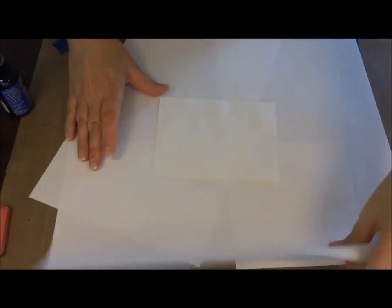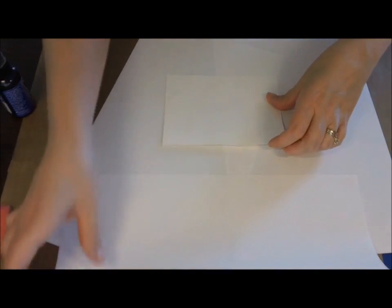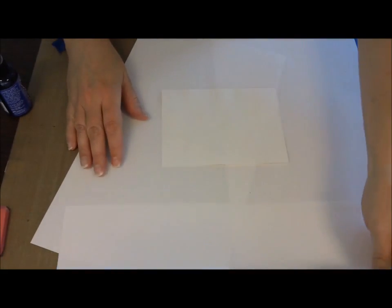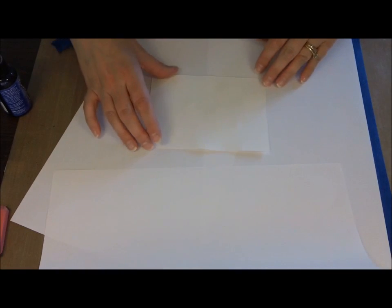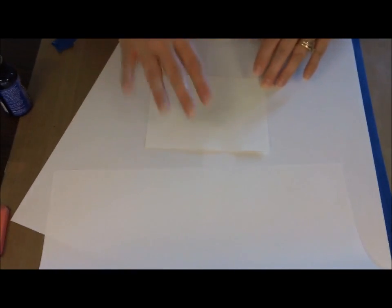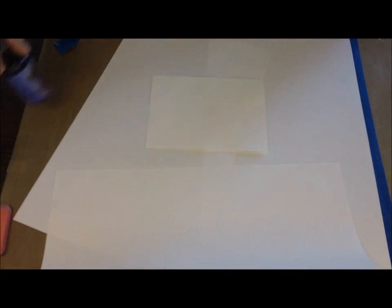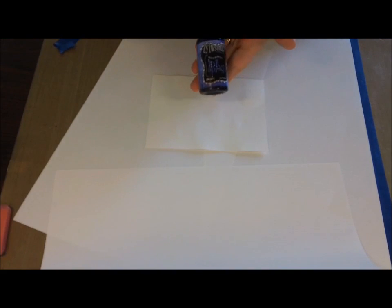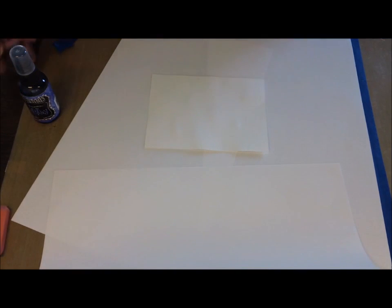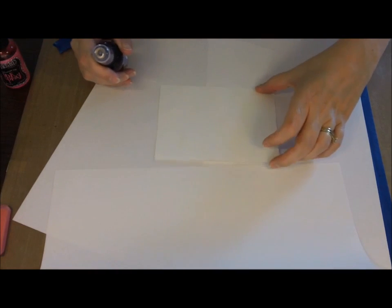So I'm just going to protect my area as much as I can here because the Dylusion spray is crazy. Okay, you can't see it, but I've got my stuff on there. And I'm thinking that I really like the After Midnight. And I think Bubblegum Pink. I'm going to try those two together, and I'm just going to spray them and cross my fingers and hope it works out. So I hope you guys can see this.